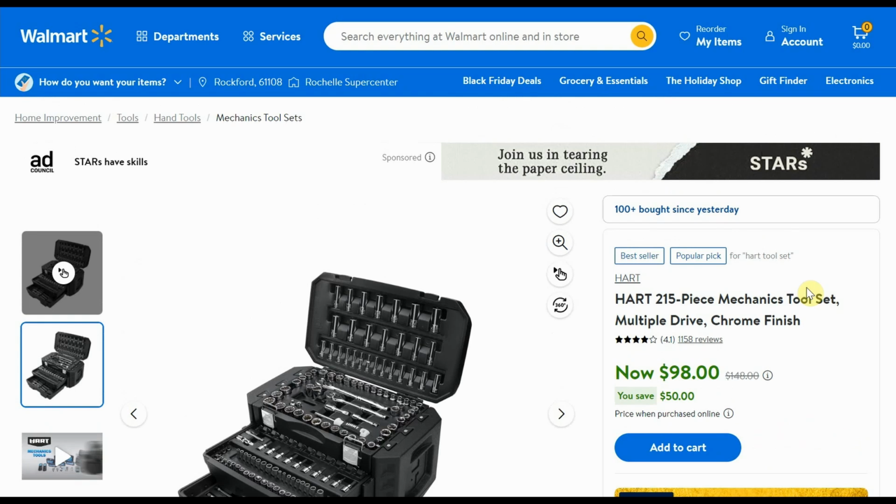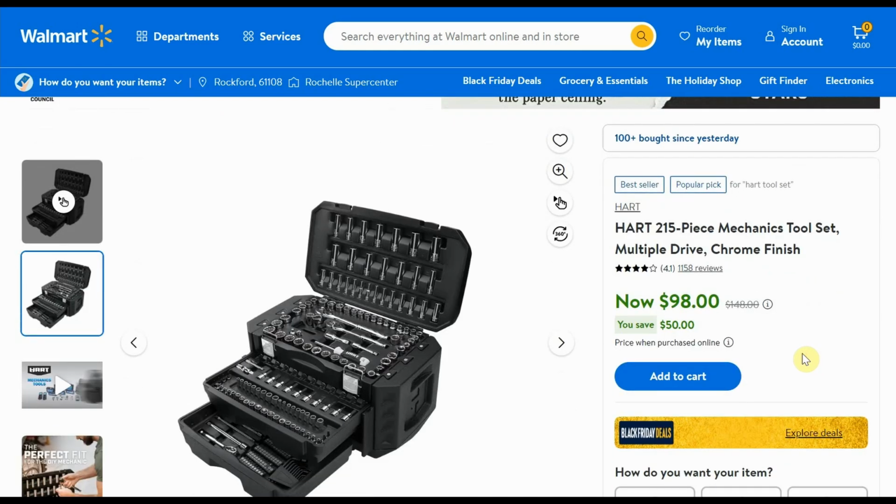Now here we're looking at the Hart 215-piece mechanic tool set. We talked about this about a week ago when I did the video breaking down the various mechanic sets that are available. If you missed that video, I'll try to remember to link it down below. I'm going to tell you right now I'm going to forget. So just look at my previous videos, go back about a week, and you'll see one about these mechanic kits. So this is normally $148. It's down to $98. I actually really like this set a lot. I have a few Hart tools, not a ton as far as the hand tools, and they seem fine.